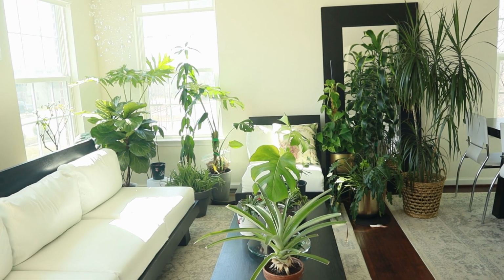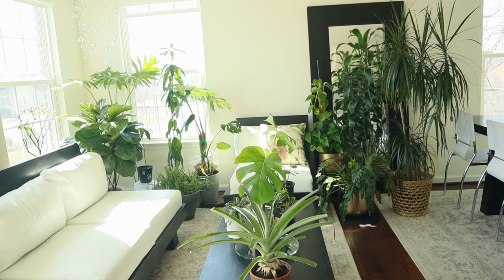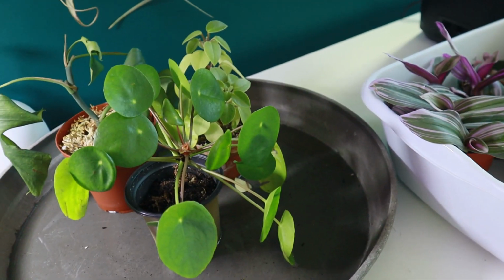Like I said, most of them are here in the living room, and I have some of them in my bedroom, which we'll go to next. And now we're back in my room. I am currently watering some plants.